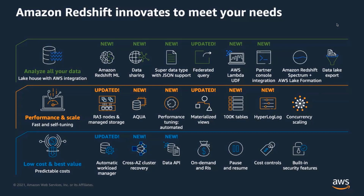Finally, with low cost and best value, Automatic Workload Manager is updated to become even smarter for setting query priorities to get the best bang for your buck for your cluster. And Cross-AZ Cluster is another feature that is leveraging the RA3 technology, where customers can relocate to another AZ without any data loss. So let's dive deep into some of these new features.